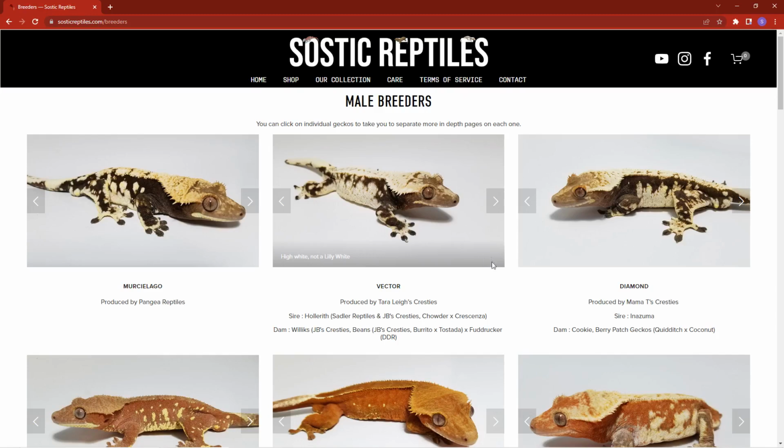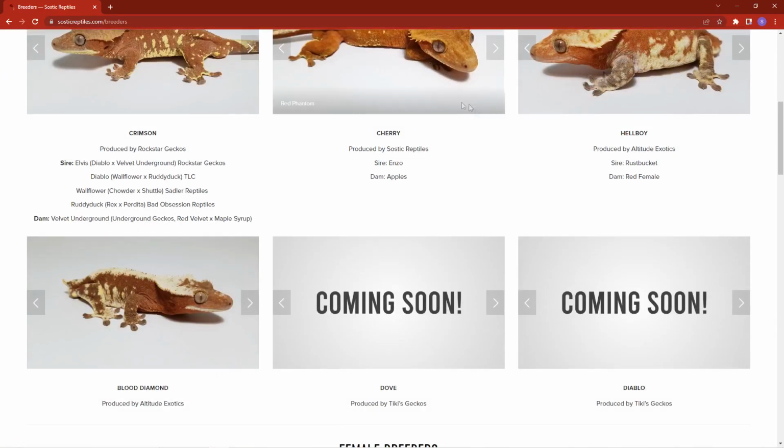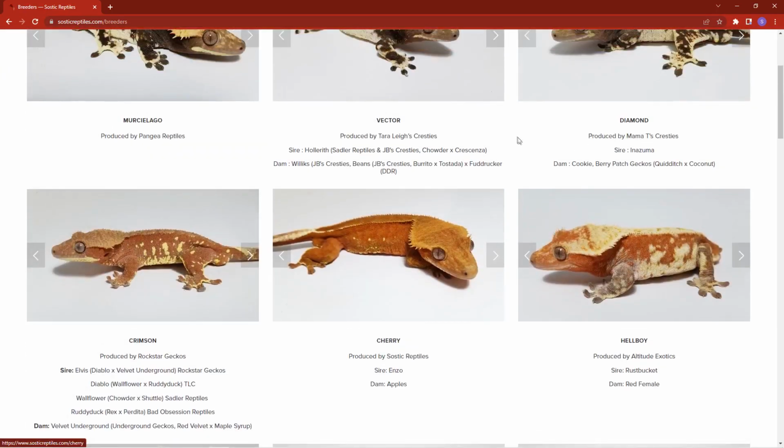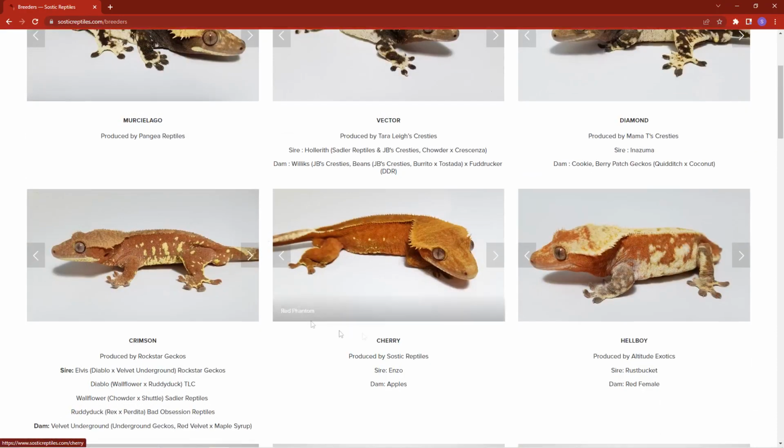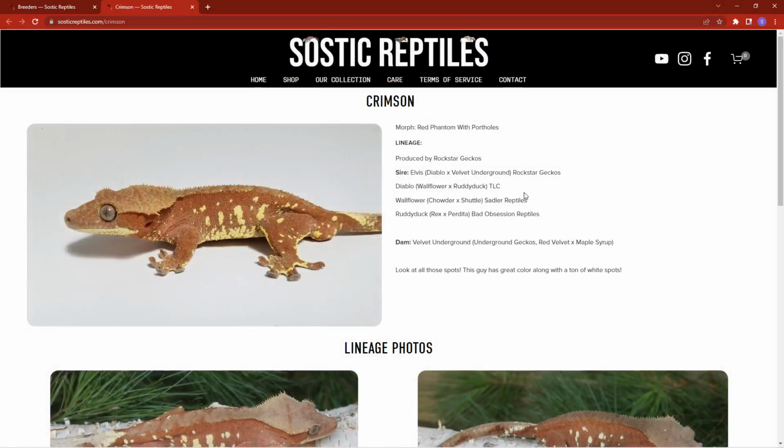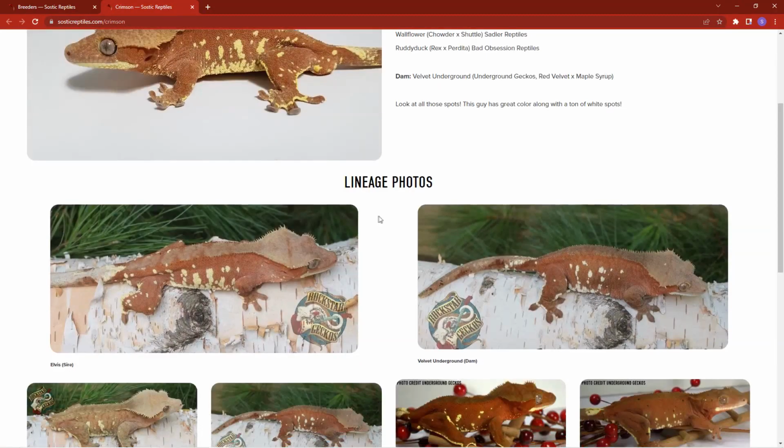So in the past, you would have been coming to this page and you would have just been able to see the pictures here and the lineage that they have. But this year, I really worked on building it out. So if you click on any of the geckos, you should be able to go to their separate page and it'll give you all their lineage again, maybe a little bit about them. But then you can also see all the parent pictures. And so you can really get an idea of the lines that the geckos are coming from, the geckos that you're buying from me, who the parents were, who the parents of the parents were, etc., etc.